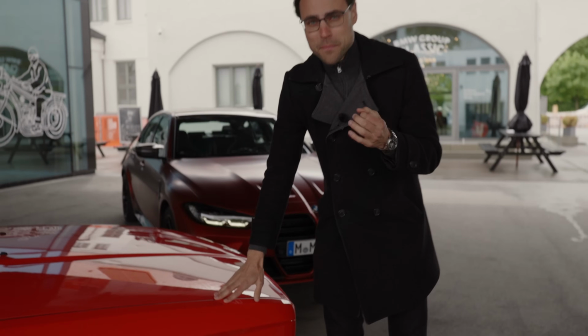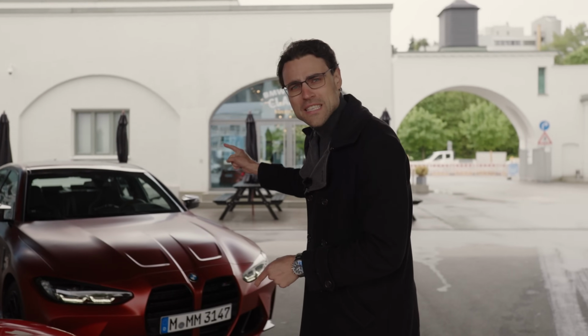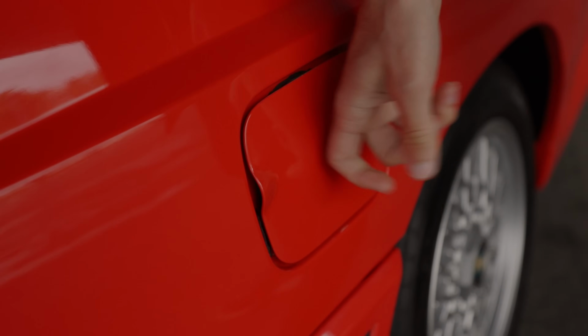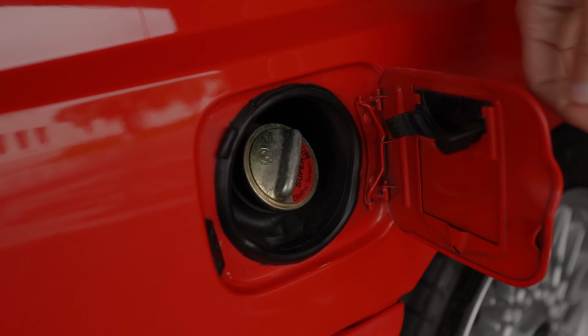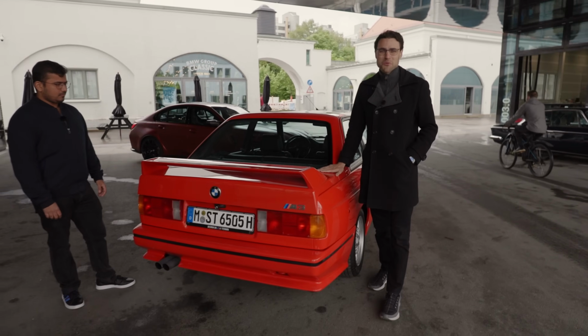And of course, one of the biggest differences between the two vehicles is weight. 1.3 tons versus 1.7 tons. So 400 kilograms or 880 pounds difference. This will be, of course, having a massive effect on driving. The fuel tank here, by the way, 70 liters instead of 62 liters, so 8 liters more if you compare it to the normal 3 Series E30. Quite obvious because it consumes so much more fuel.